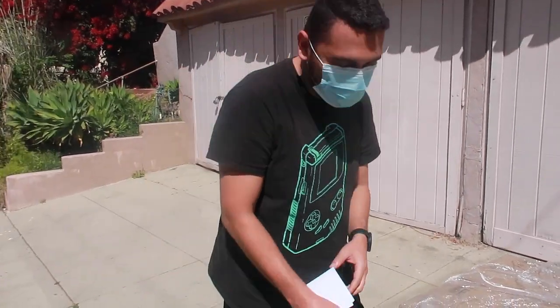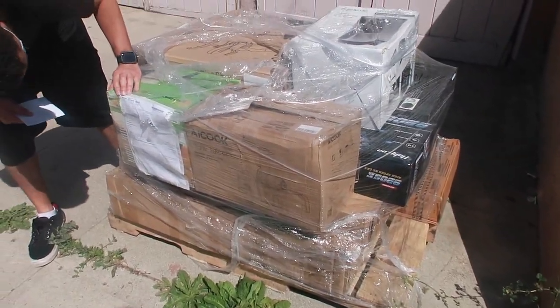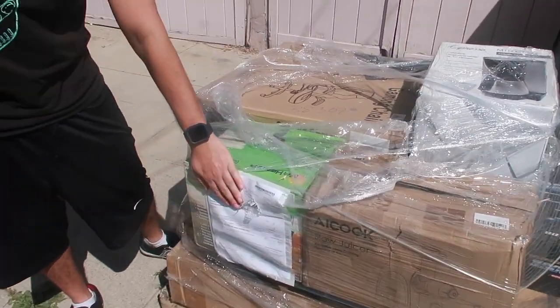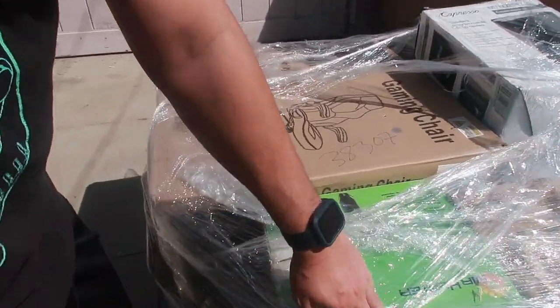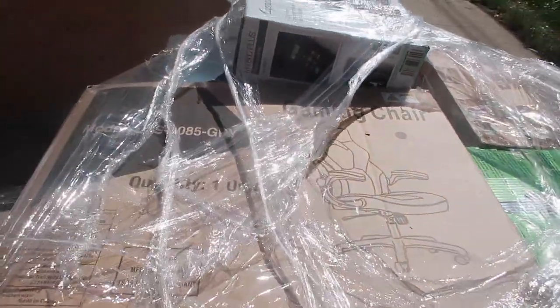All right guys, so this is a really small pallet, but I mean, hey, I see some good stuff on top. So we're gonna unbox this and see where we put all this stuff.